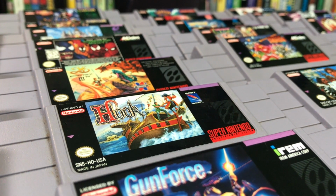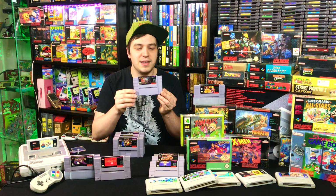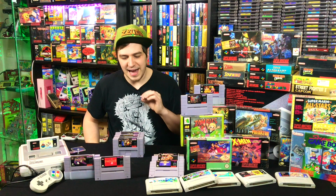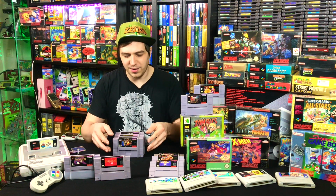Then I got some more stuff like the Contra 3, also again a game that was very popular on the NES. They had to make a sequel for the SNES, and that's Contra 3. The Konami code doesn't work on here, but still a very fun game to play. Konami, Capcom, stuff like that. If you see that on an SNES cart, you know it's going to be pretty darn good.